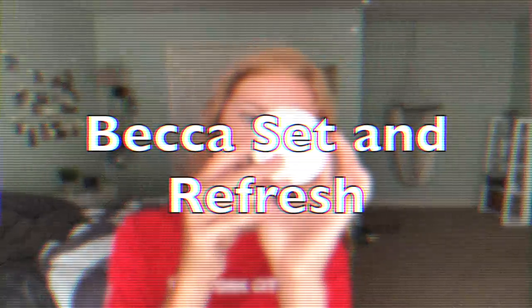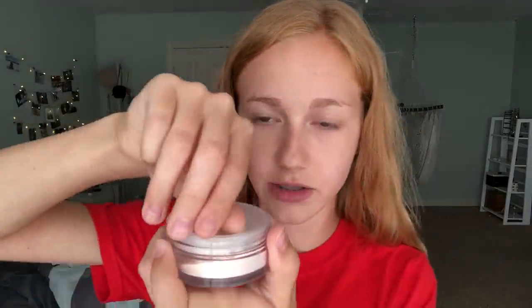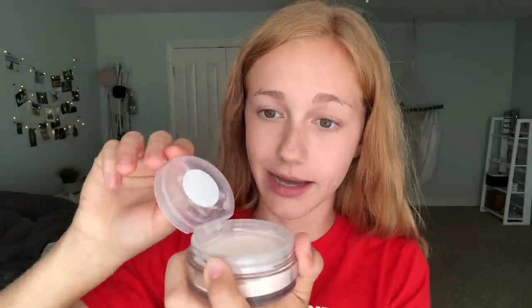But the setting powder that I've been using is the Becca Hydra Mist Set and Refresh Powder. I love my Laura Mercier, but this has been really good because it's like the coolest powder ever. When you open it up, it has this little thing, and then you open that part up and it's one of those trampoline looking things.